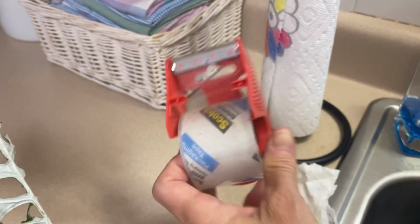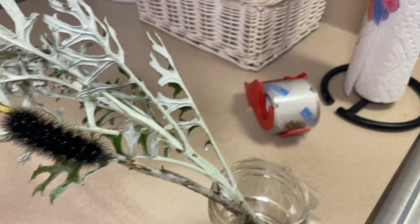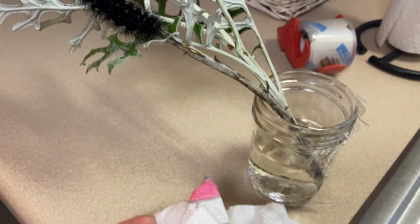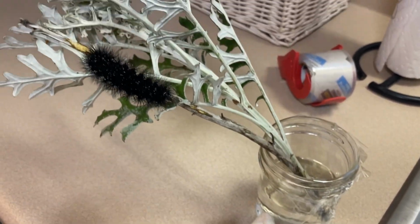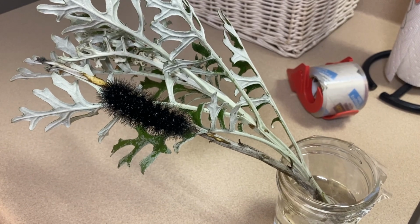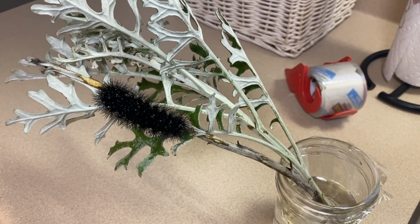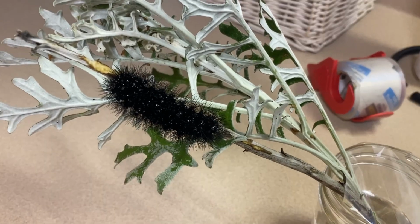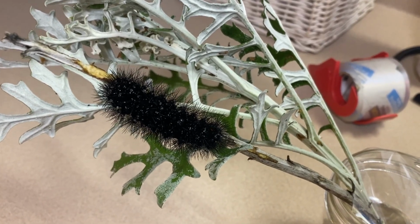Here's the tape that I used. I read that they like to hide in leaf litter at night. So I'm just going to put some paper towel down in the bottom of the cage, so that at night, if he wants to get up under it and feel safe, he can. And we'll just see what happens. We'll see if he'll turn into a cocoon soon.